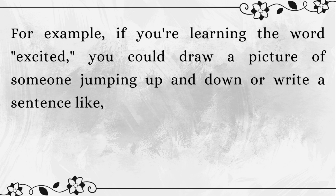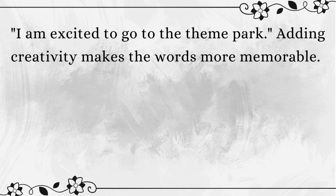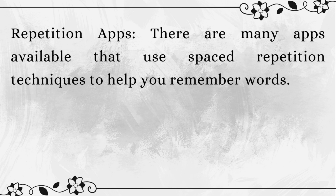For example, if you're learning the word excited, you could draw a picture of someone jumping up and down or write a sentence like, I am excited to go to the theme park. Adding creativity makes the words more memorable.